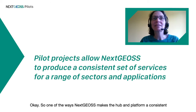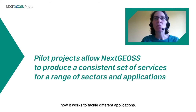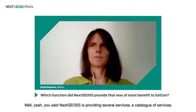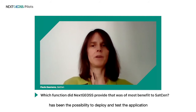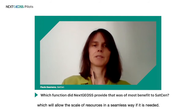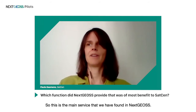Okay, so one of the ways NextGEOSS makes the hub and platform a consistent set of services is by having pilot projects like yours shape how it works to tackle different applications. So which data set or function did NextGEOSS provide that was most beneficial for your particular use or for your specific users? Well, you said NextGEOSS is providing several services, so a catalog of services. One of the services that has been the most useful for the SatCen Space and Security Pilot has been the possibility to deploy and test the application that we have developed in different cloud infrastructures. This also implies the assessment of the cloud bursting capability, which will allow the upscale of resources in a seamless way if it is needed. So this is the main service that we have found in NextGEOSS.